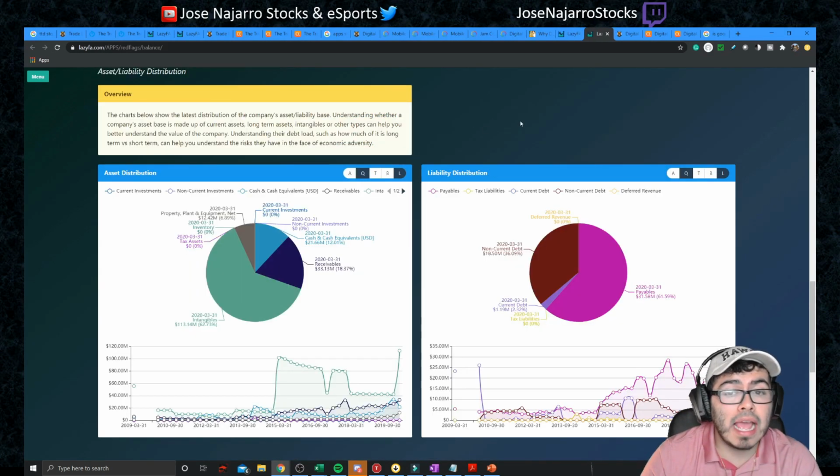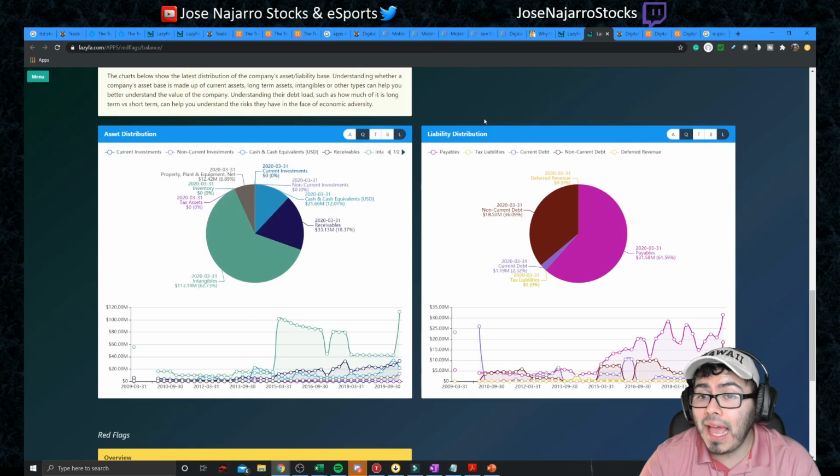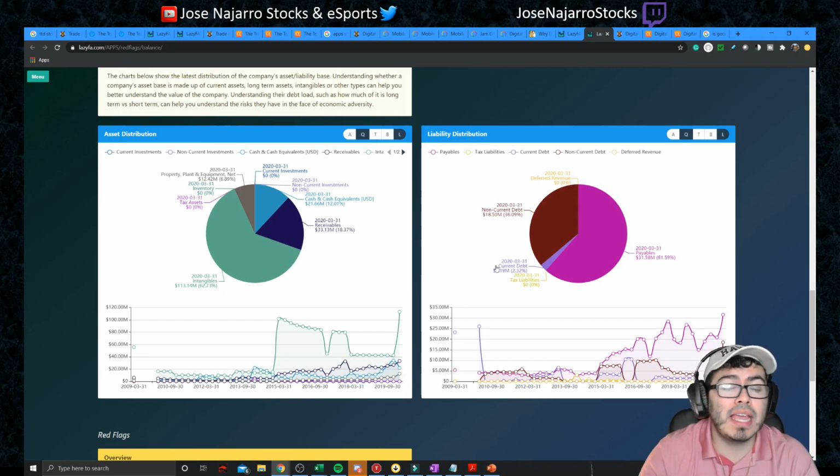Next, let's take a look at their liability distribution and their asset distribution. They have about $20 million if we add the 18 million in non-current debt and about 1 million in current debt. So they have close to $20 million in total debt.